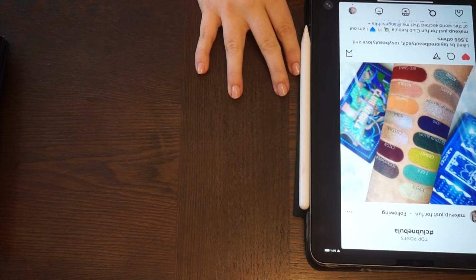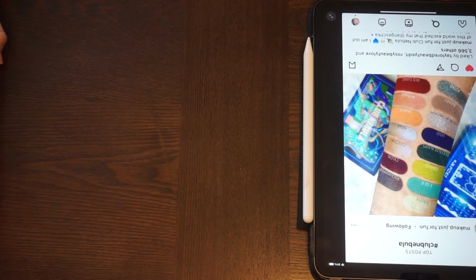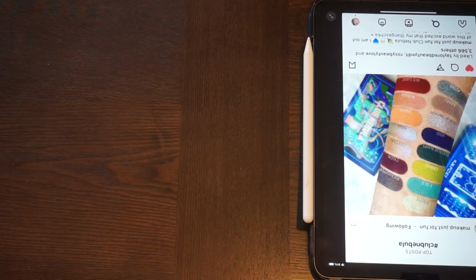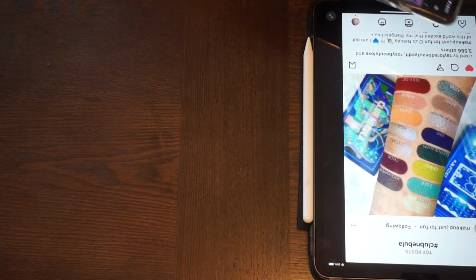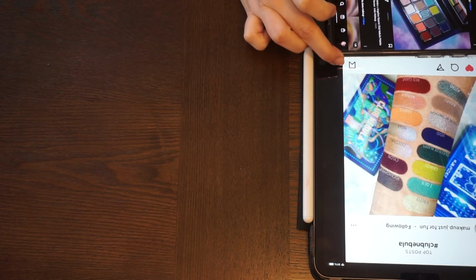Okay, I have up some swatches here from Makeup Just for Fun, and I want to reference these swatches along with maybe some other pictures of the palette to see the names and the order. So let me pull up another picture of the palette itself. This is one from Jacqueline Tries It, and I'm gonna have it up here on my phone.